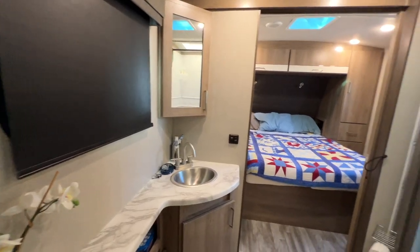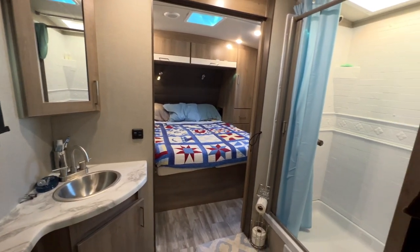Thoughts on the bathroom? They're very important. Yes. Bathrooms are very important. Don't underestimate the size or the utility of your bathroom. And what do we love about the bathroom in this one? So it's kind of in the center of the trailer, and it's huge. It spans the whole width of the trailer.